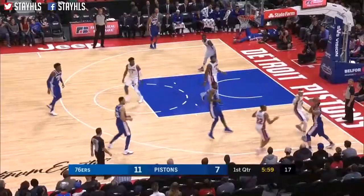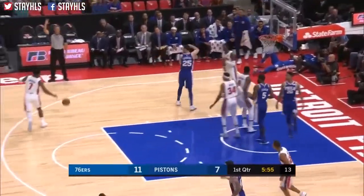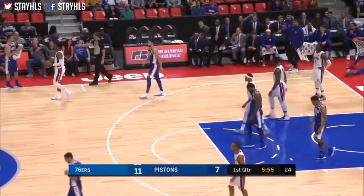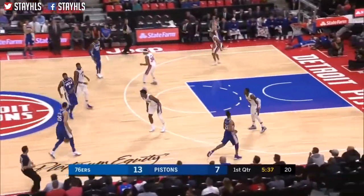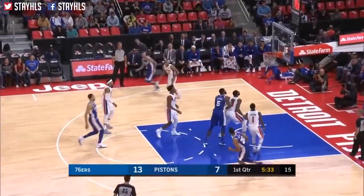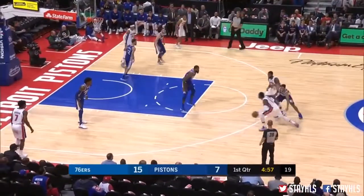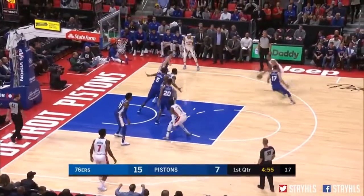Simmons with a hook. Simmons with some daylight, shot swatted but on the way down. Miss pulled down by Amir Johnson. Simmons, their primary ball handler, fires away and fills it up. Now seven boards early on for Andre.